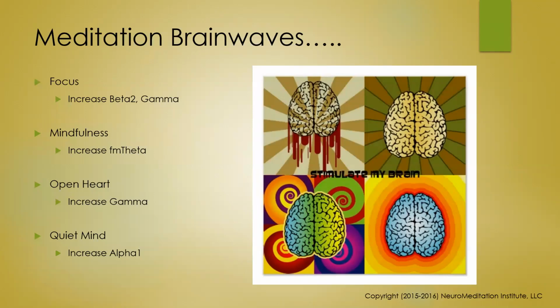With mindfulness, the basic brainwave pattern that we see very frequently is an increase of something called frontal midline theta. So obviously theta is a slow brainwave, but frontal midline theta is kind of a special case of theta that actually is involved in some active tasks, including orienting and certain kinds of attention. So it makes sense to me that mindfulness is going to show a little bit of a different brainwave pattern than focus, because you're using your attention in different ways.